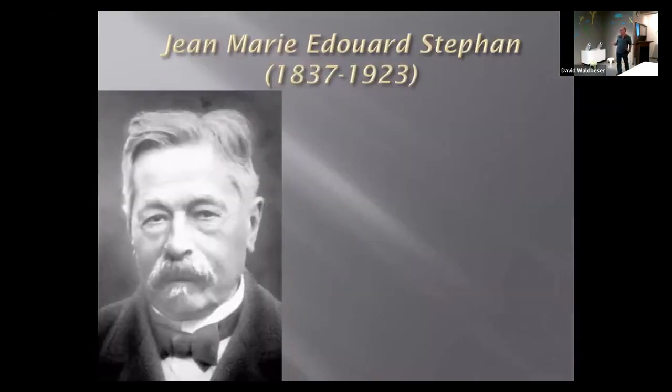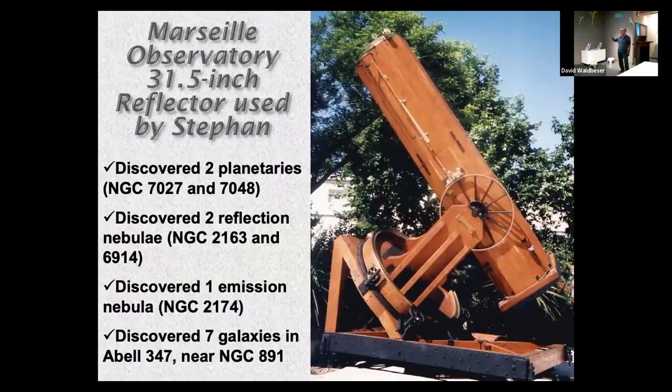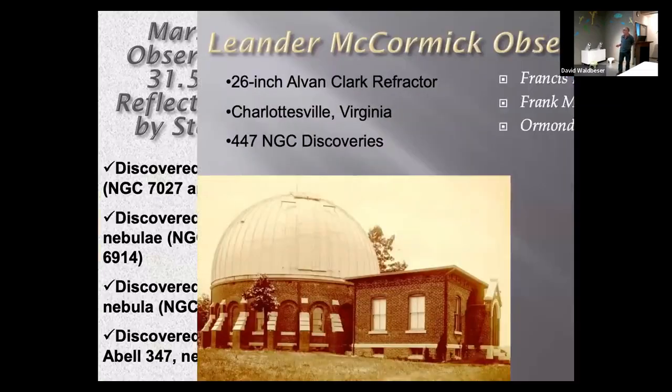This is Stefan. Eduard Stefan was perhaps most famous for Stefan's Quintet, which is a popular amateur challenge list. He discovers over 450 NGC objects with this telescope. It's a beautiful 31.5-inch reflector on another equatorial fork mount, and he discovers, I don't know if I put in the number, but he discovers quite a few objects.